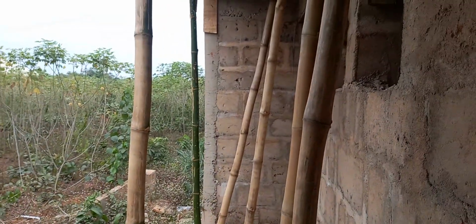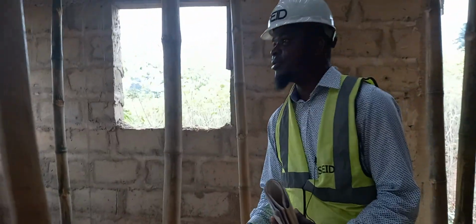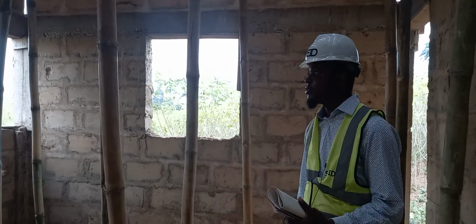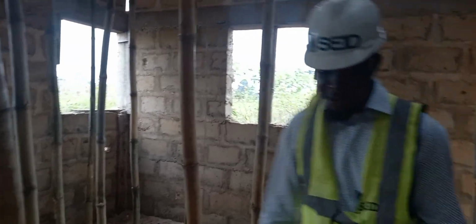Oh, beautiful. I notice three windows right in the kitchen. What's the rationale behind it? First, it was the client's requirement. They specifically requested this, and we're going to have our cooker there, and then our sink there, and of course our island at the center.